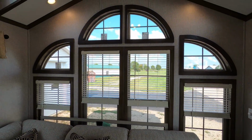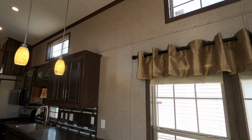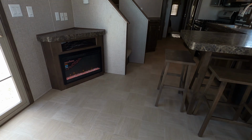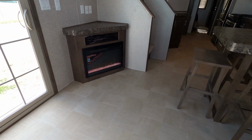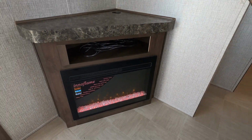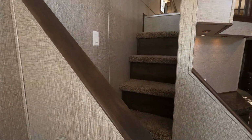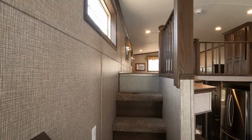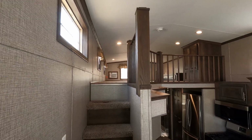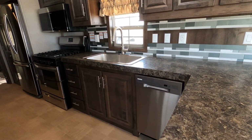end table, dimmable lights, ceiling fan, nice big kitchen, PVC flooring throughout the entire trailer, main floor. Got a nice fireplace here, built-in fireplace with remote. I won't forget the loft, but it does have one. It's roughly half the size of the trailer. It's got an auxiliary air conditioner up there to keep it cooler. So you got 2 airs, the main one for the unit and one upstairs.